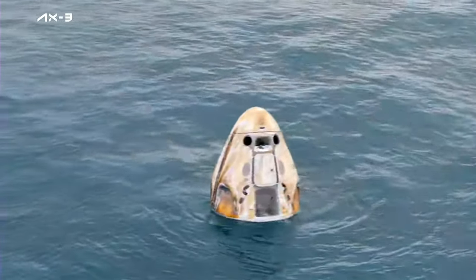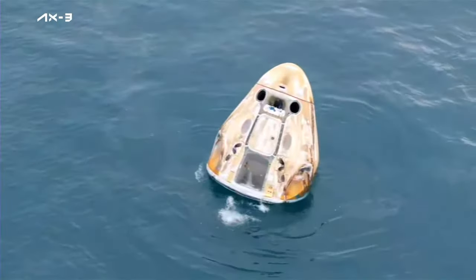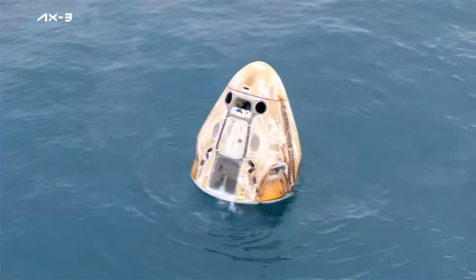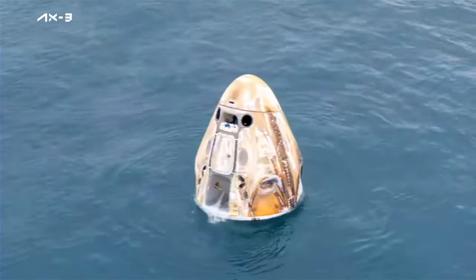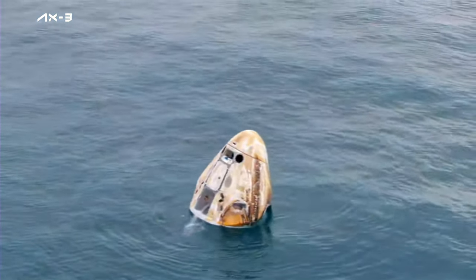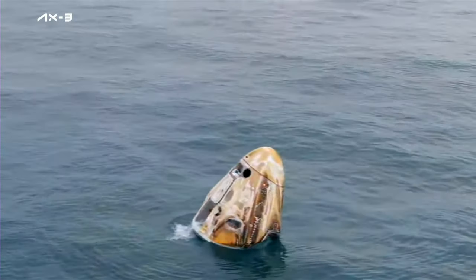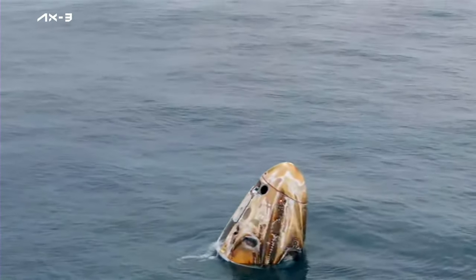Some excellent views of the Dragon capsule there. The SpaceX recovery ship and team have been waiting for Dragon splashdown, and they will now begin to make their way to the splashdown location. Confirm environmental assessment is not necessary. SpaceX confirms, not necessary.